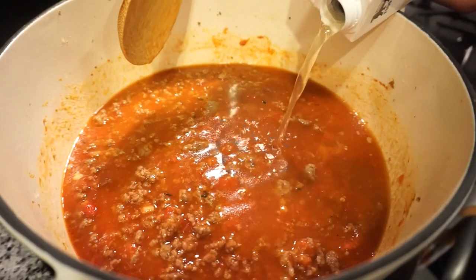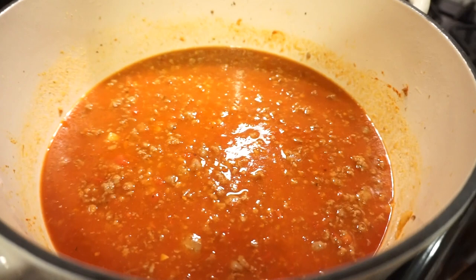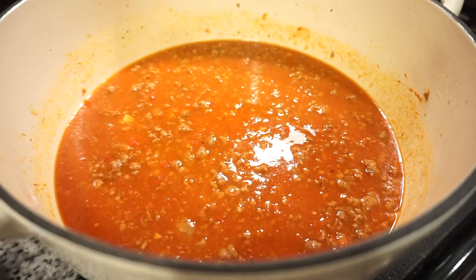Okay, and next we're gonna add in our parsley, and then we're gonna bring this to a boil and then reduce the heat to low and let it simmer for about 20 minutes and then add salt and pepper if you need. And then we will pour in our cream, our noodles, all of the goodness, the ricotta, and this will be done. It's actually very simple.